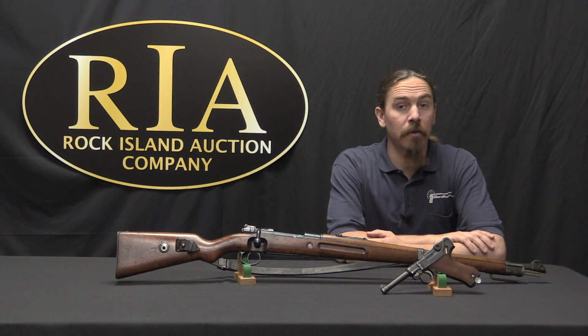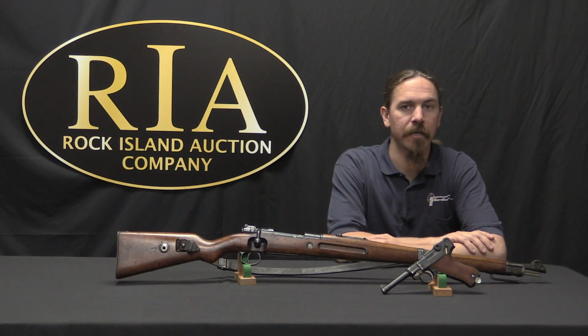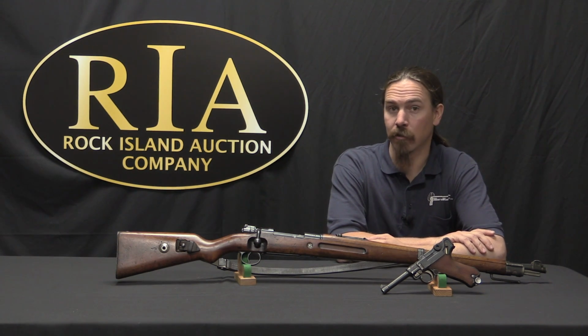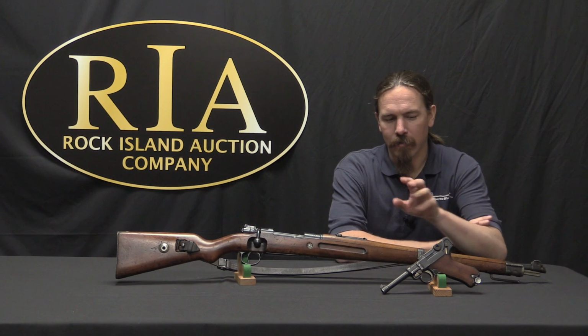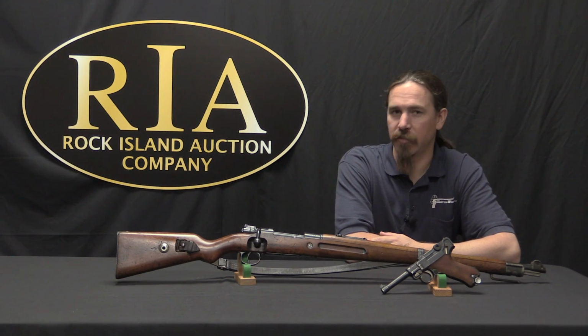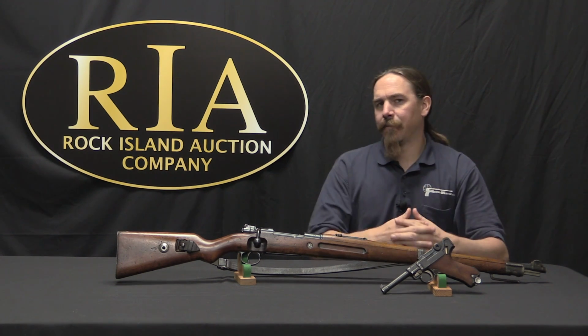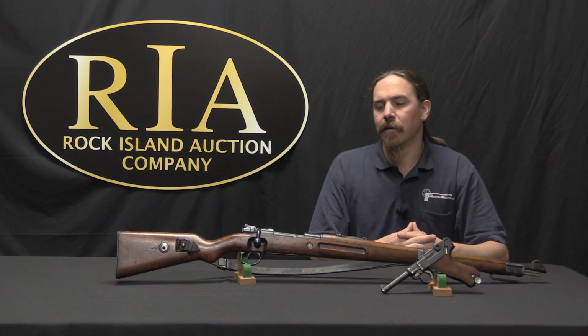I'm Ian McCullum, and I'm here today at the Rock Island Auction House taking a look at some of the guns they're going to be selling in their upcoming June of 2017 regional auction. And today, we're looking at these two guns, but we're actually discussing a general subject instead, and that is the German double date stamp guns that you will occasionally find.